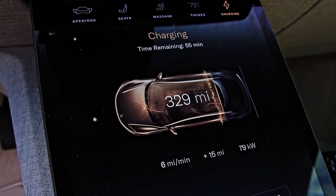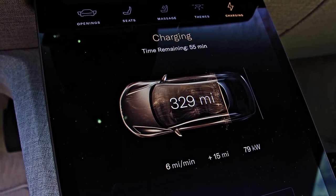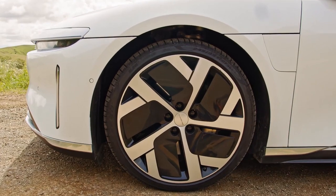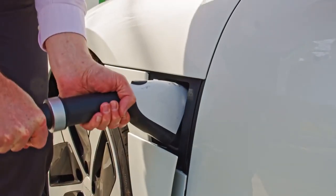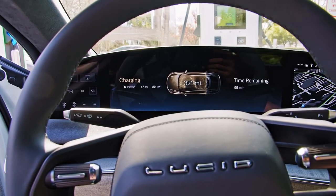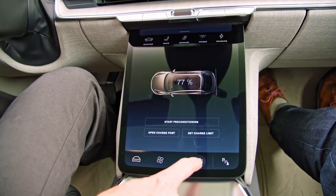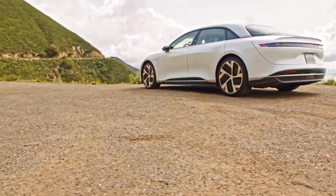The Air has also become the industry's fastest-charging EV, adding up to 300 miles in 20 minutes. Credit this sedan's 900-volt architecture versus 400 volts for Teslas and 800 for the Porsche Taycan, for a peak charging rate of 300 kilowatts. Such speedy refills require finding a 350 kilowatt fast charger, which is just finding its footing in America. But even on a more common 150 kilowatt public charger, the Lucid will add miles more quickly than any rival.